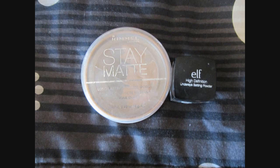I currently have two powders, and previously I had two. I still have the same ones, the Rimmel Stay Matte Powder, which is on its last leg, and then also the e.l.f. Under Eye HD Setting Powder, which is also on its last leg. But my goal for this category is to actually have one powder because I can just use my setting powder as my under eye setting powder. One powder is good enough for me.